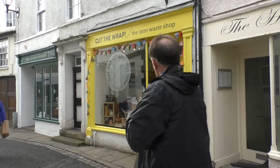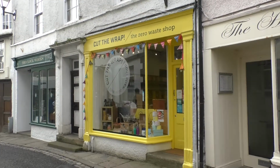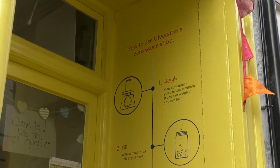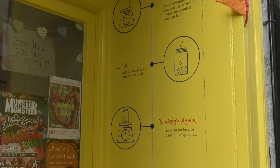As a small market town, Ulverston has always been a hub of activity and is well known for favouring small family-run businesses above large corporations. So what's the reception been like for Cut the Wrap?